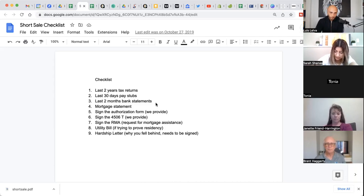So what we like to do is submit our authorization form ahead of time, before we even collect the documents. Before we even have the documents in hand, because maybe they're still gathering them up, we have them sign that so we can submit it early on to the bank and get our authorization already in there. Next is the 4506T, right?